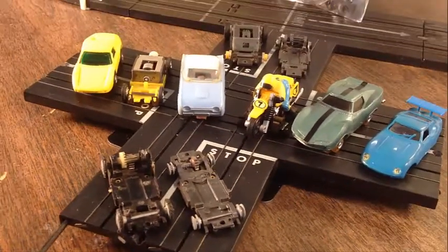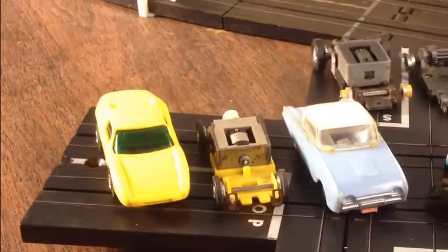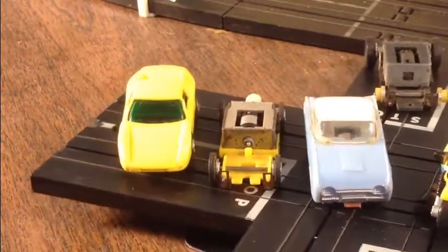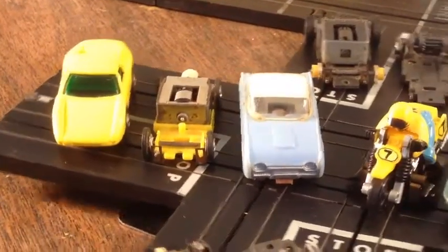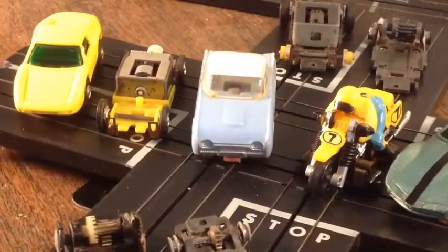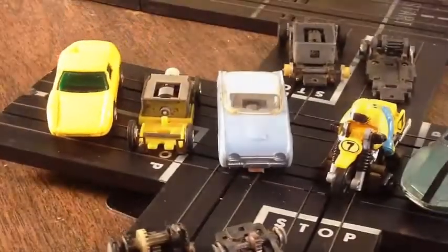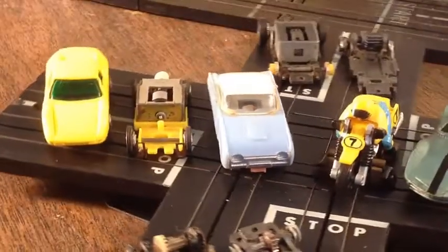Going back to the row of cars there, what we got is a, what is it, a Porsche? Looks like a Porsche, guys. And that is an Atlas. The chassis next to it is an Atlas. The one next to it, the blue one, the hard top, what is that, a T-Bird or something? That is an Atlas as well. The Porsche does not work. The chassis next to it, it does work. And the blue one works as well.